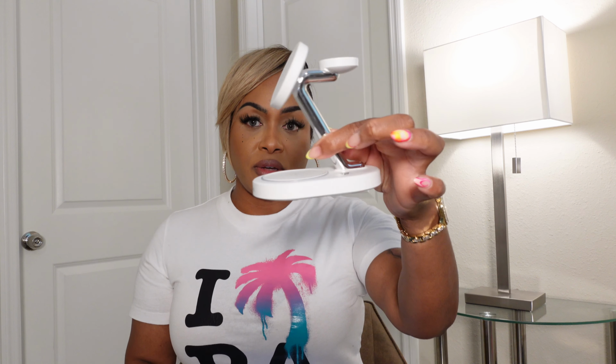As soon as I got this, I put it to use, and I've been using this for about 2 weeks now, and I haven't had any problems, no issues at all. And my phone does charge pretty fast. So guys, I have an iPhone 13 Pro Max. It's like two models behind, and it still charges fast using this device. So yep, so cute, so sleek, so elegant and modern.